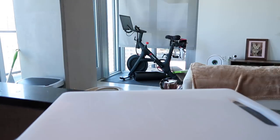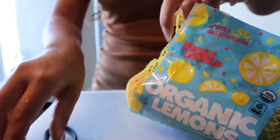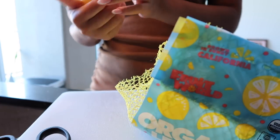Hi guys, good morning. I'm gonna continue the self-care vlog, I guess. I really need to go get soy milk, so I might do that in a bit, but I want to have some water with lemon really quick because it's been really good for me. I got these organic lemons just before I left to my mom's.